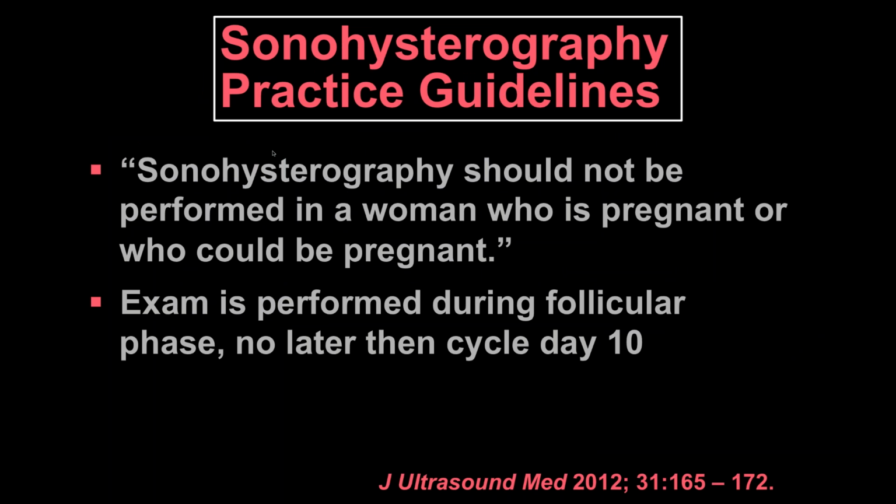The AIUM came up with practice guidelines in 2012 of how and when to perform a sonohistogram. If you want the whole practice guideline, I gave you the reference right here, and you can look it up. But a couple important points to note. Sonohistography should not be performed in a woman who is pregnant or who could be pregnant. That seems pretty obvious, but patients with infertility are often feeling very anxious. They want tests done yesterday. They don't think they can get pregnant, so they're willing to have the test at any time during the cycle. You need to be sure that the patient could not possibly be pregnant before you perform this test.